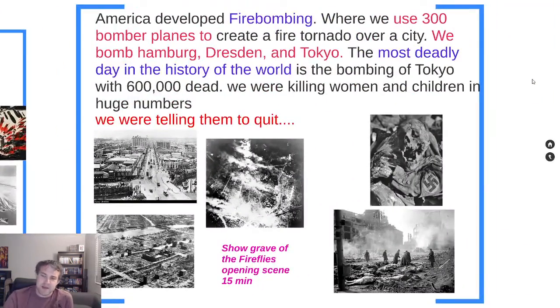Okay, so America developed firebombing, all right? And now this is something I really want to emphasize because I think it's really neglected in a lot of world history discussions. Firebombing is a pretty incredible technique. It requires something like 1,000 airplanes to do it. And what happens is you wait for a really hot, windy day, usually in the summertime, and you send first 300 airplanes to just drop this kind of fire-starting chemical all over a city. Okay? And then you send in another 300 airplanes to drop more or less matches all over the city.